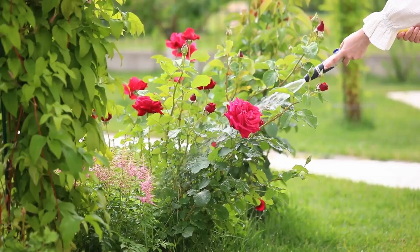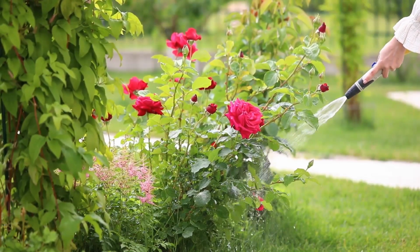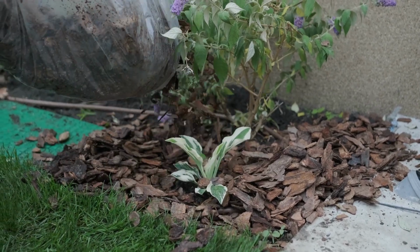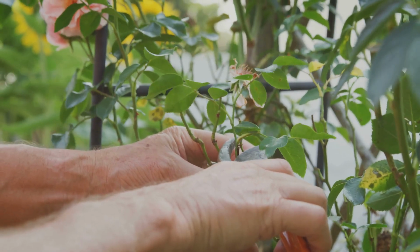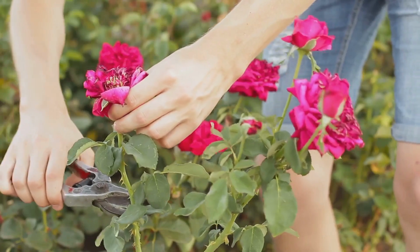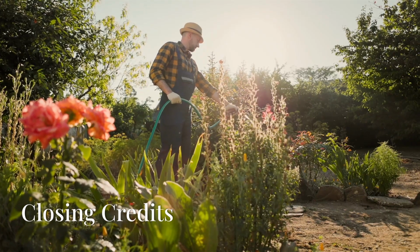Roses require regular watering, about 1 inch per week, depending on your climate and soil type. Mulch around the base of your roses and companion plants to retain moisture and suppress weeds. Prune your roses annually in early spring to maintain their shape and encourage healthy growth. Remove spent blooms, or deadhead, to promote continuous flowering throughout the season.